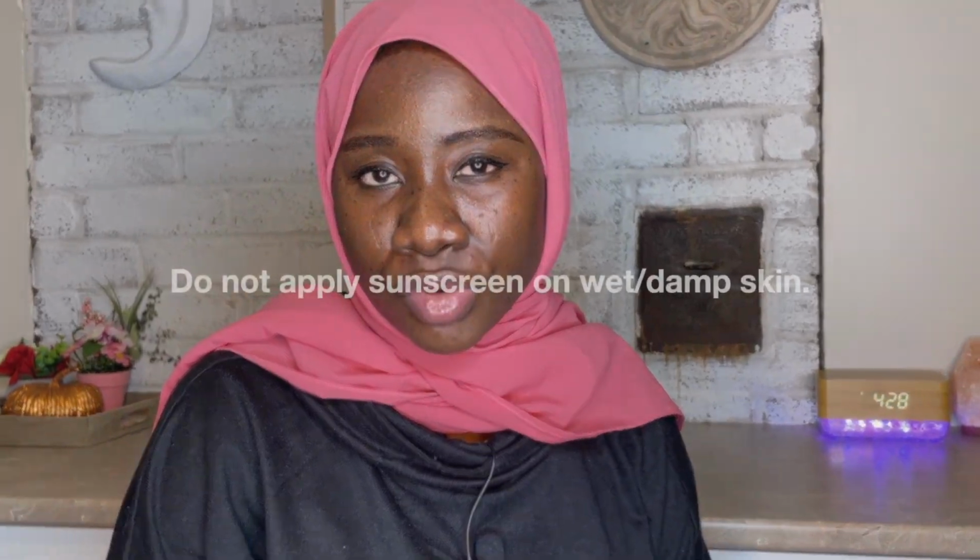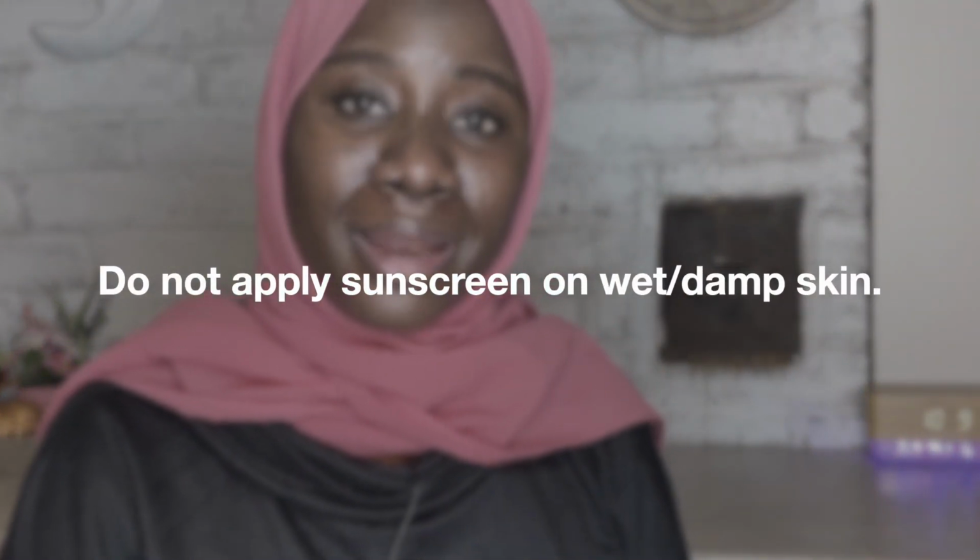Now, number 3 is closely related to the first tip that I mentioned, and this one has to do with sunscreen. When you apply your sunscreen, you do not want to apply it immediately after you have just finished applying your skincare routine, the last step of which is your moisturizer. You want your moisturizer to completely dry down before you go in with your sunscreen.